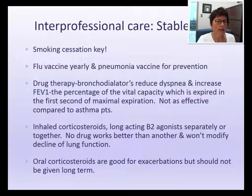important thing, and then they should get a flu vaccine yearly and a pneumonia vaccine to prevent pneumonia. Drug therapies include those bronchodilators, which reduce dyspnea and increase the vital capacity, which is expired in that first second of maximal expiration. The bronchodilators don't work as well on COPD compared to asthma patients.